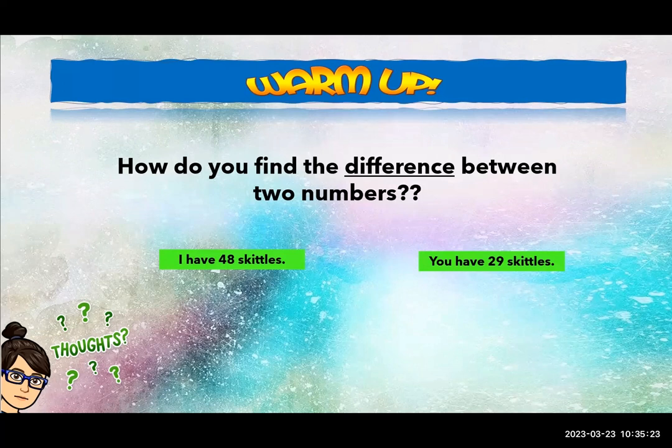My question to you, and I want you to open up and discuss this: if you had to find out the difference between two numbers, how would you do it? What math problem would you use? What strategy would you use? Here's an example. I have 48 Skittles. You have 29. What's the difference? How do you figure out the difference? Who wants to talk about it?